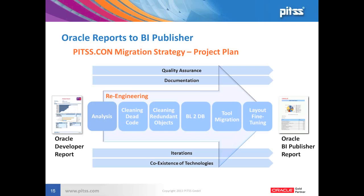These phases look like common sense, but people often ignore them. The consequences of jumping over these phases is often project failure, or in a lucky situation, a higher cost. We applied them here in our company using an analysis and reengineering platform called PITSS.CON. Many of you have already heard about our tool.